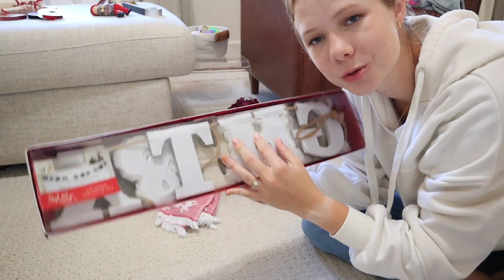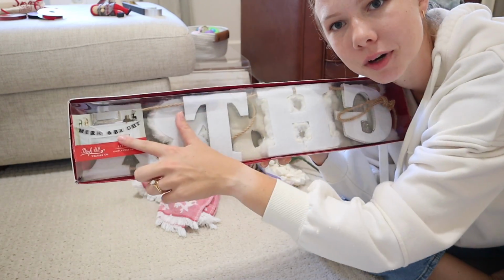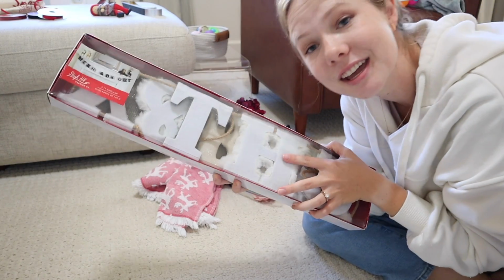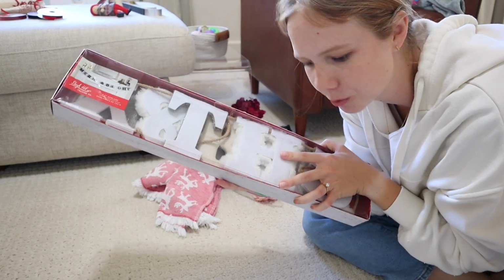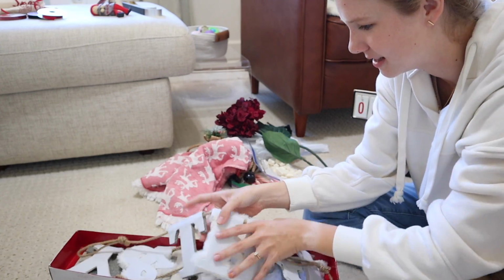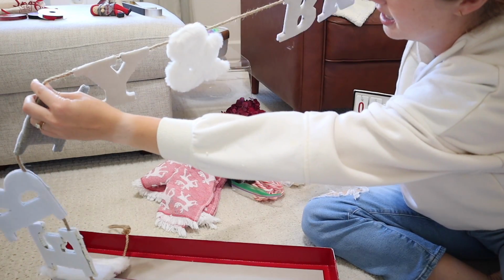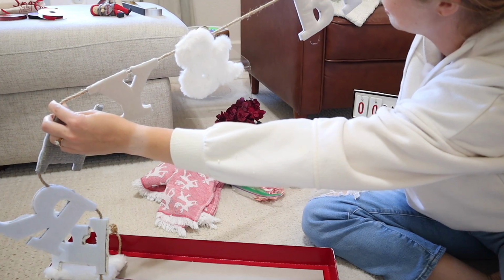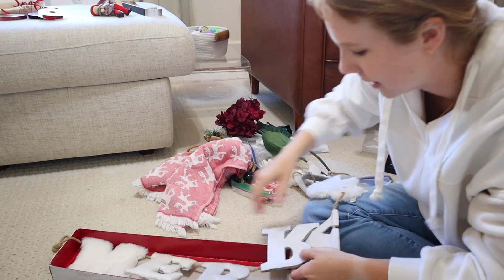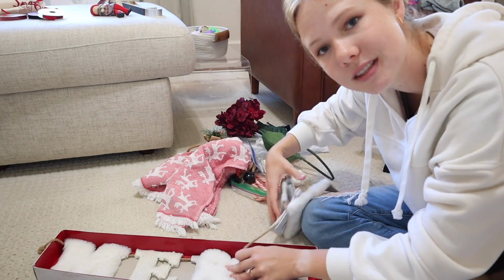Something else I'm a little bit torn on that I might make a game time decision on when I actually decorate is this Merry and Bright banner. It's not that color in the picture. It's pretty creams and whites. And I bought it in college to decorate my college apartment with my 4 roommates, and I've had it ever since. And the only problem that I have with this is that it's spaced incorrectly. It says Merry, and then the ampersand is super far shifted, and there's a big gap between Bright. So that bothers me. But I'm thinking I might try to hang this in Maddie's room, just a little neutral touch of Christmas in there.